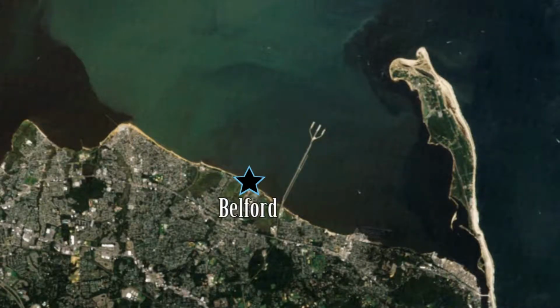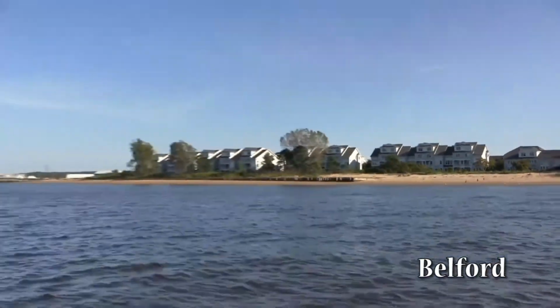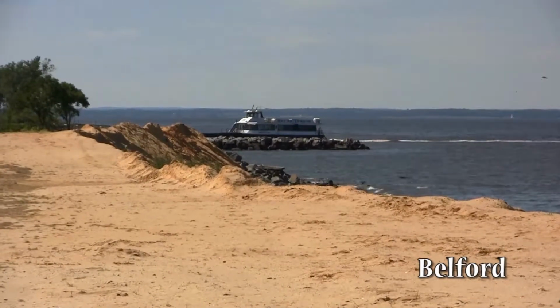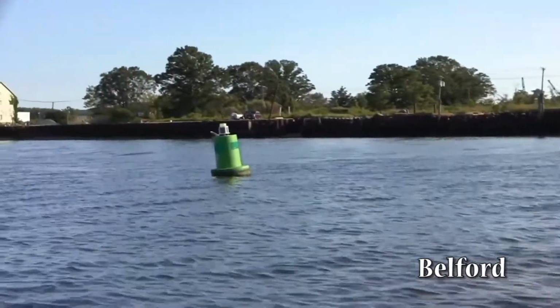Now let's go to Belford. I always refer to Belford as a little fishing village. There's some really nice condos or apartments that guard the jetty. There's Earle again. Commuters come and go from Belford all day long. And we'll show you that in just a minute.